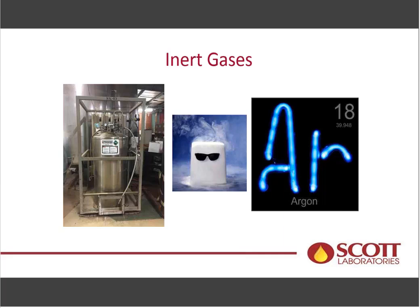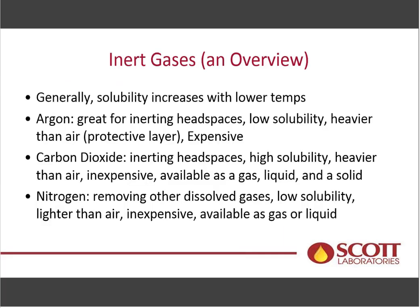Inert gases, real quick. You've got nitrogen on the left, carbon dioxide or dry ice in the middle, and argon on the right. So we'll get into this a little bit. Generally, this is curative. This is treatment. This is handling in your cellar. So you use these in different areas to protect against oxidation, to limit the growth of certain oxidative spoilage microorganisms, but they have different properties.